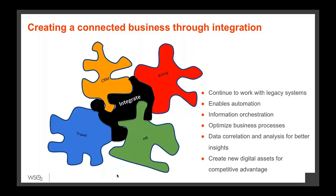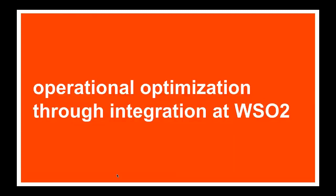You can also start thinking about creating digital assets with that correlated data. Probably expose them as APIs internally or externally, and look at ways of monetizing those and gaining competitive advantage over those.